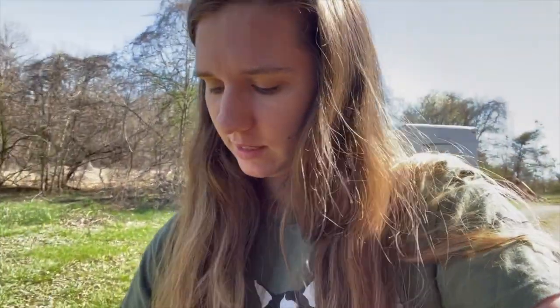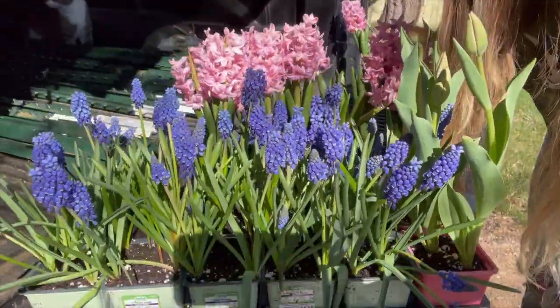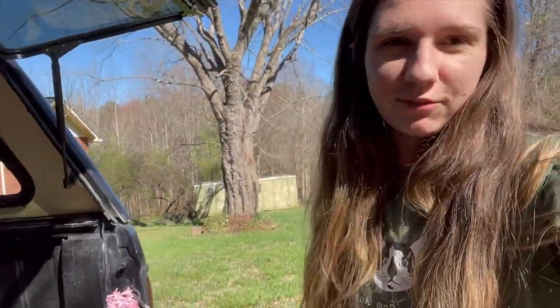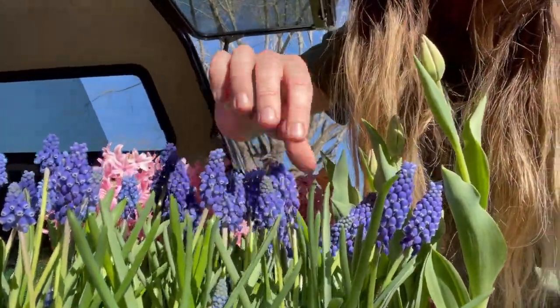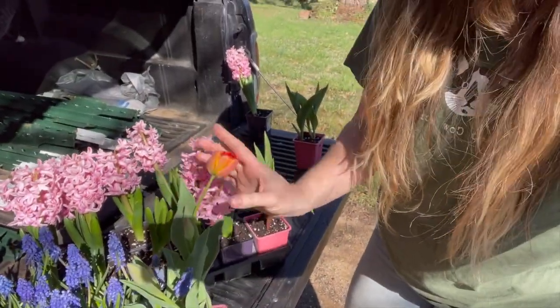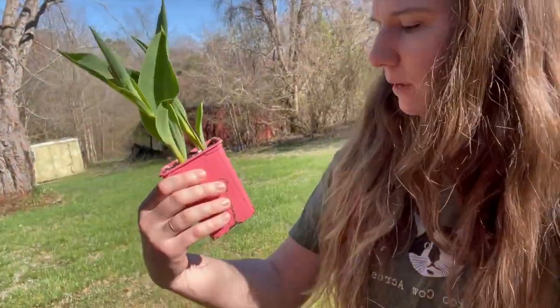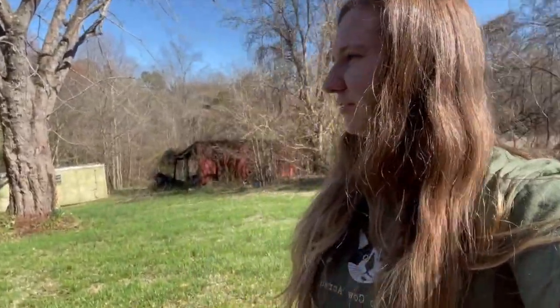So we got pink hyacinths. Ricky, why are you in the truck? We got a bunch of these grape hyacinths, which also smell good. They have very different smells. The pink one's more floral, and these actually smell kind of like grapes. And then I got a red tulip, an orange and yellow mix, a pink one and a purple one. I don't know what we're going to do with them. I'd like to put them in front of the house, but we have to grade that still. They're probably going to stay in their pots for now.